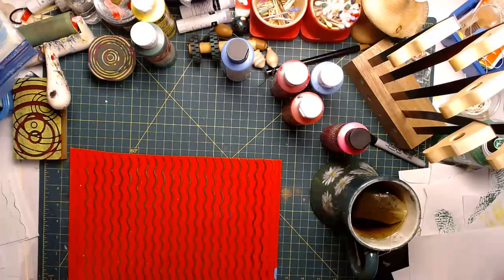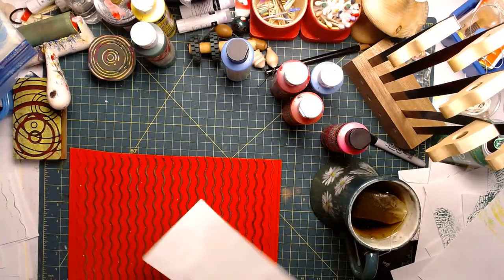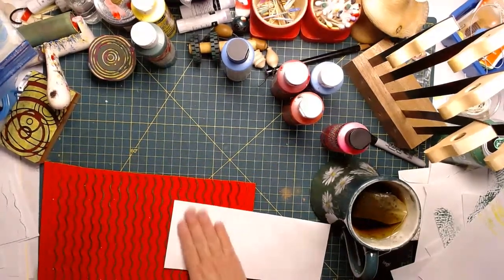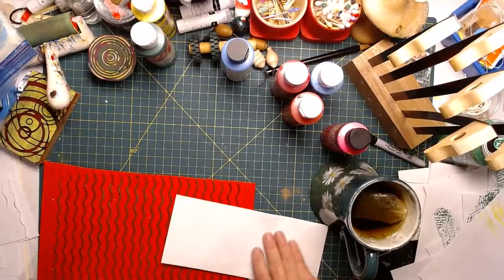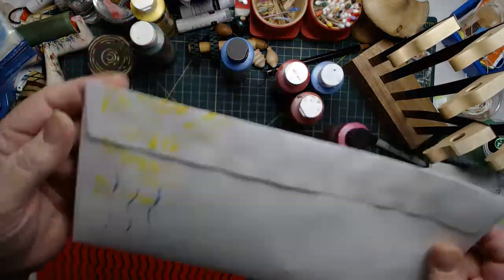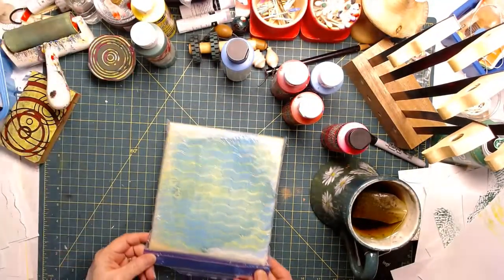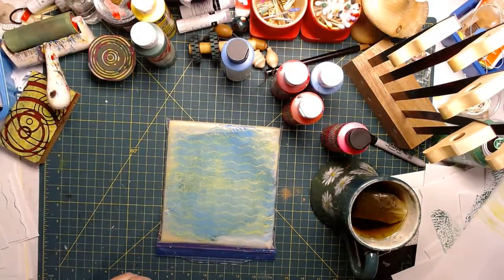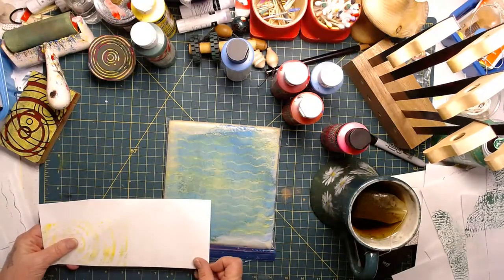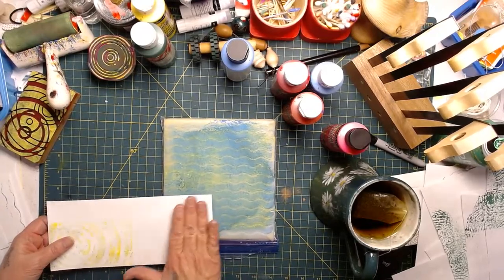Mark making is so much fun. I really love mark making. I could spend hours doing this. Okay, I do spend hours doing this. See? So you start building on what you've already got, and it just adds interest. So this is still a little bit wet, so I am going to take prints from this. And yeah, I kind of treat it like a gel plate.